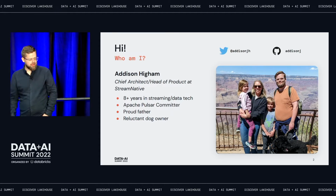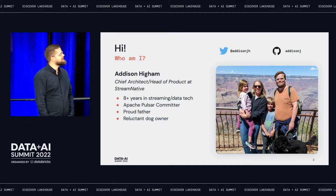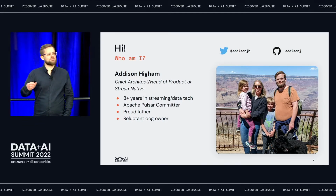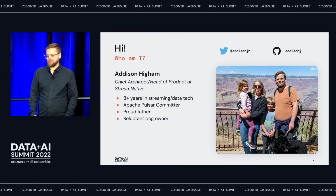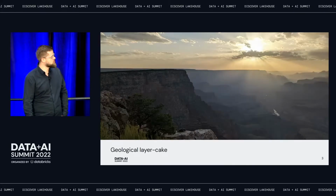I'm a proud father. Also over the pandemic, became a reluctant dog owner. Had to include him here though. He's a great dog, just doesn't love me as much as my wife. This is us at the Grand Canyon, and I really enjoyed this as a trip we did recently.